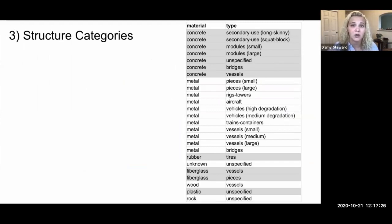Each of these structure categories have area values associated with them determined by states with actual footprint estimates. In this case, these area values were determined from North Carolina data. Each category has a minimum, mean, and maximum area estimate to take into account possible variation within each category.